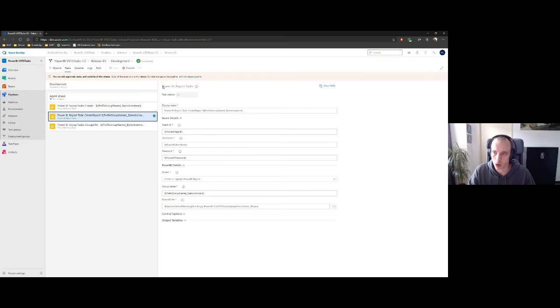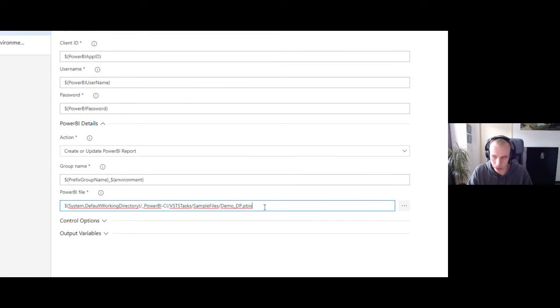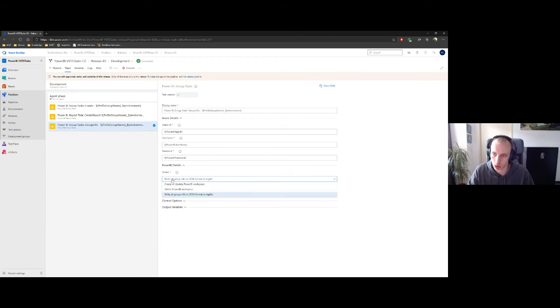Then we have a second step where we publish this Power BI report, where we define which file it should publish. So which Power BI file. Of course, there can be many, but in this case, I just used one. And finally, this is the logging information in a JSON format that is dumped as debugging information.